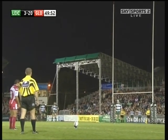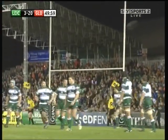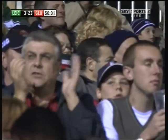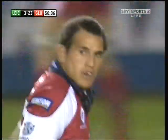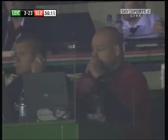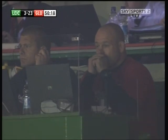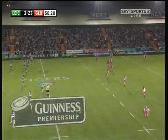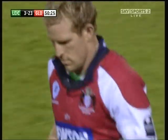4 from 4 so far, so he is running hot. Can he make it 5 from 5? He can. Well, the Gloucester faithful that have travelled across will be blinking and not quite believing the scoreboard. Richard Cockerell, well, he's come down to earth with a bump. Guinness Premiership Coach of the Month, and Gloucester are now making a substitution.